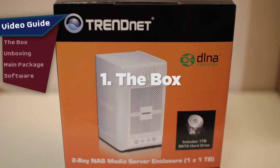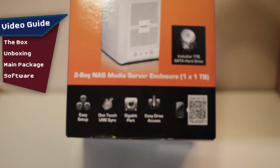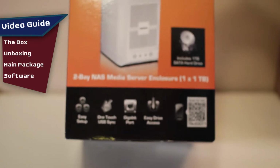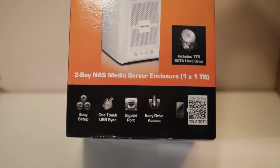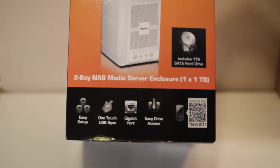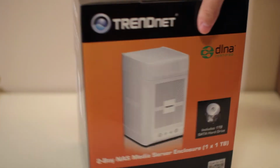To get us started, on the front of the box we have branding by TRENDnet themselves with a large image of the product. Towards the bottom of the box we have a few perks and features of the product, which include easy setup, one-touch USB sync, gigabit port, and easy drive access. All these features will be listed in a little bit more detail later on in the video.